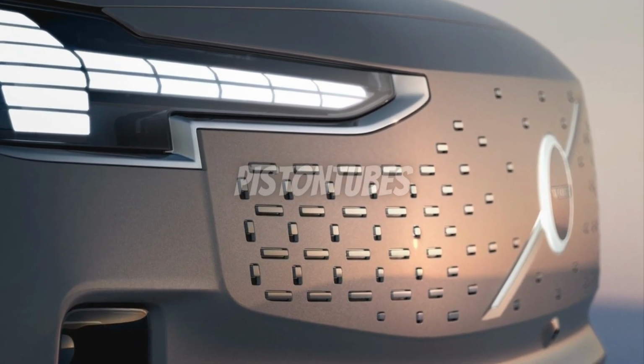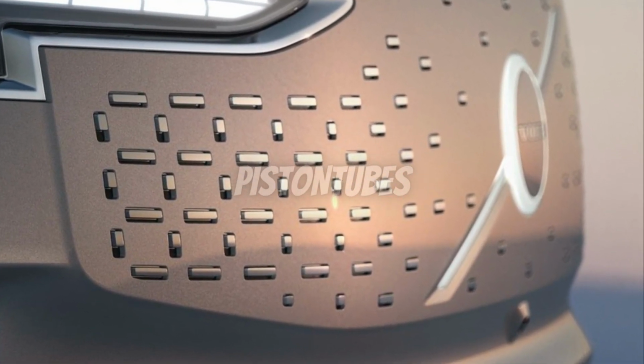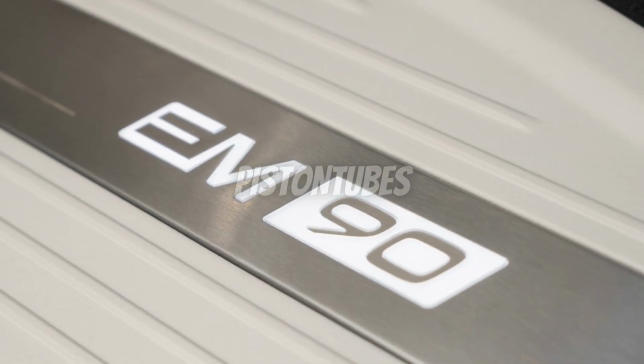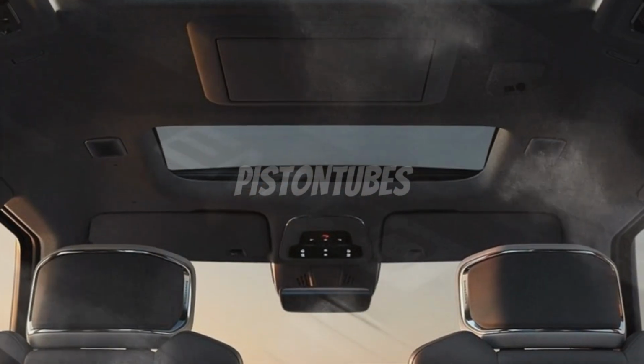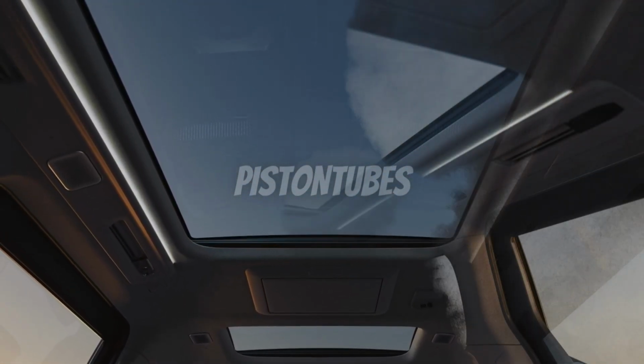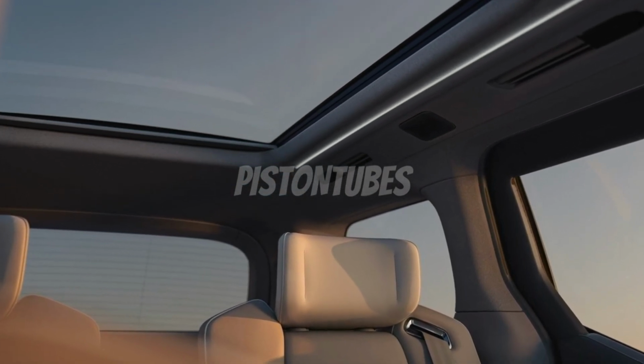Inside, the M90 transforms into a living room on wheels, providing ultimate comfort with Scandinavian design details. It's available in 4 exterior colors, inspired by the interplay between nature and light, creating a warm and inviting atmosphere.